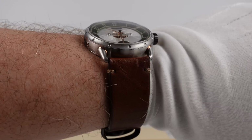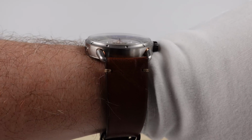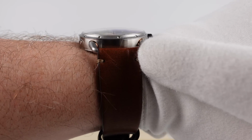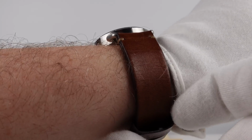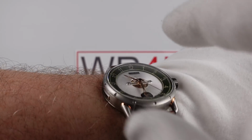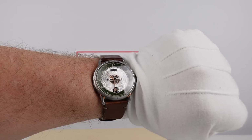Now, in terms of comfort level, this is sublime. Very well balanced piece. They've made the correct decision by using a 22mm rather than 20mm lug width because there's a nice slight taper on the calf leather strap. Proportions are outstanding. 41.5 does give a lot of wrist presence. Now that's something to bear in mind.